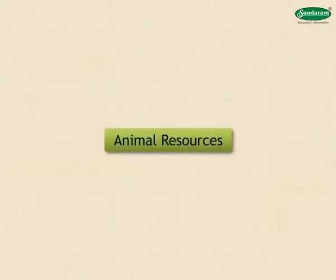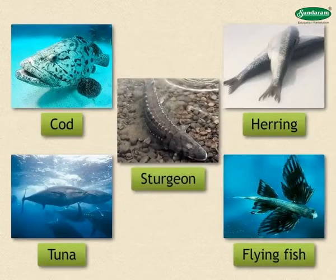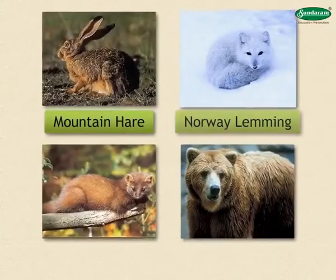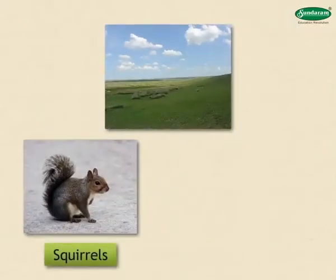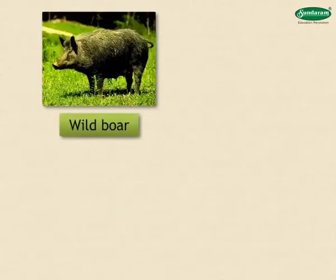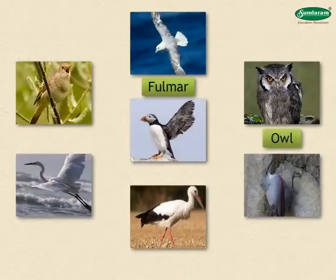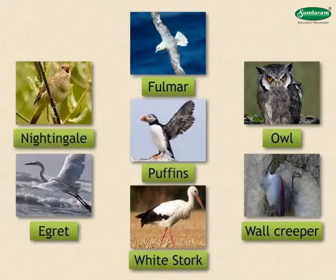2. Animal resources. Fishes like cod, herring, tuna, flying fish, sturgeon, etc. are found in the seas around Europe. Animals found in the tundra and coniferous forests are mountain hare, Norway lemming, pine marten, and brown bear. In the grasslands, squirrels and wolves are found. In the broad-leaved forests and the meadows, wild boar, adder, eagle, and owl are found in the deciduous forests. Birds found here are fulmar, owl, wall creeper, white stork, egret, nightingale, puffins, etc.